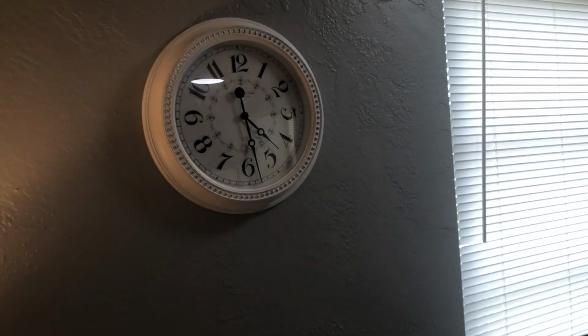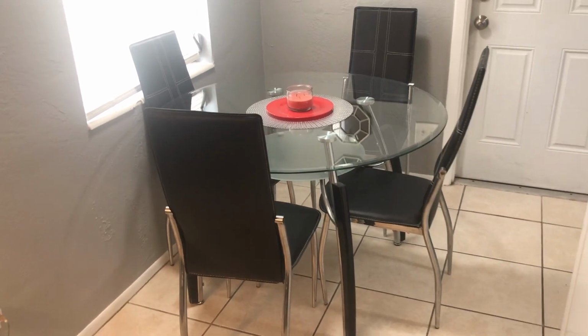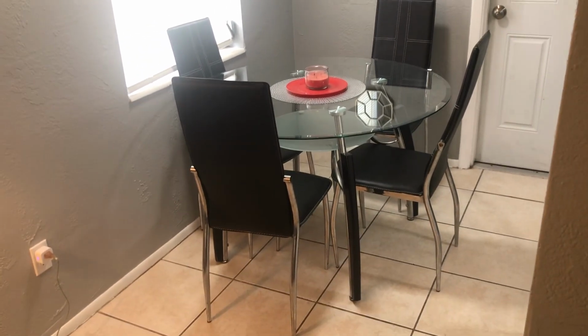If we come over here, we have my lovely wall clock. I'll let this focus on the light in the room. There we go. Another closed window, because you know why. And this table, donated by my sister. Very nice, very nice.